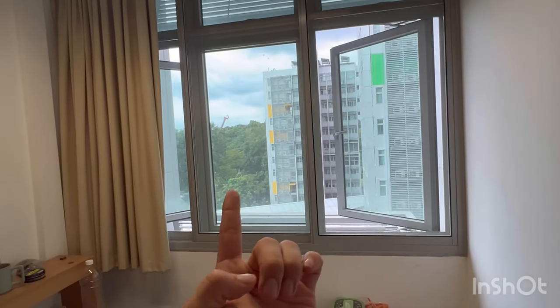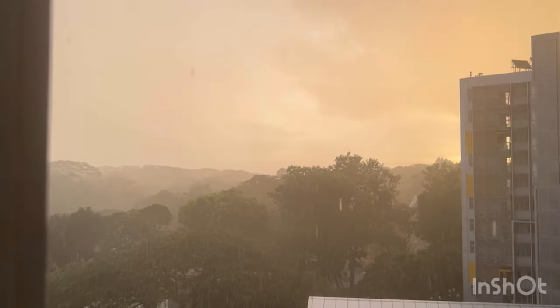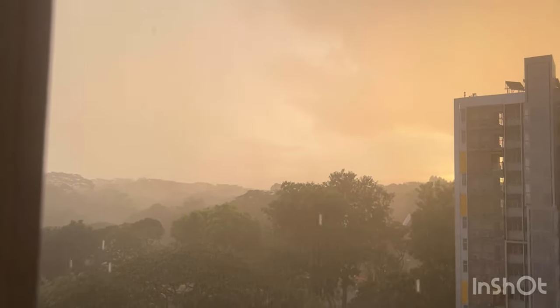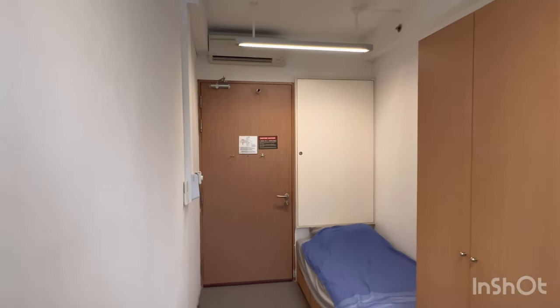The view here is pretty good. I'll insert a clip right now of what the view looks like when it rains or during the sunrise. But yeah, that's a little short view of my room. So it's a pretty solid room for not that much. I think rent is like 420 Sing. And shout out to mom and dad for paying for my rent. But regardless, it's not that bad. You do get a pretty tiny room, but it's pretty cheap.